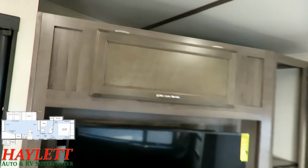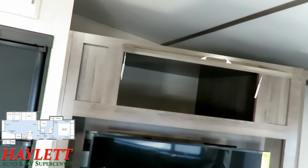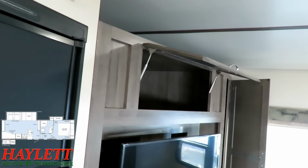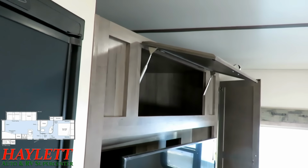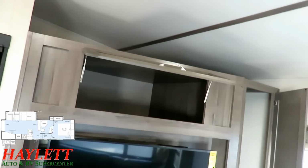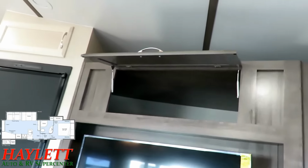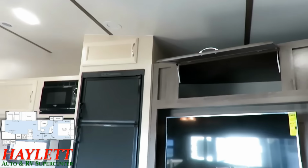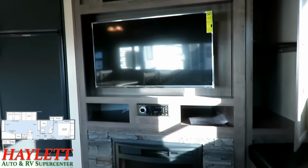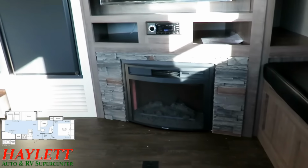Even little things like this overhead storage right here, the strutted overhead storage. So again, you don't have to juggle it open with your head. And very Jayco-esque in the way that you have the dual metallic struts holding this open. That's something that I don't see done in a lot of brands. I see a lot of plastic struts. I see a lot of singles. The dual metallic struts that are going to be much, much longer lasting, I typically see done in Jaycos. But then again, that's more of a premium brand. This is more of a premium brand. It makes sense. They're both doing the higher level components.